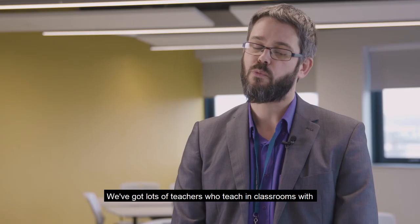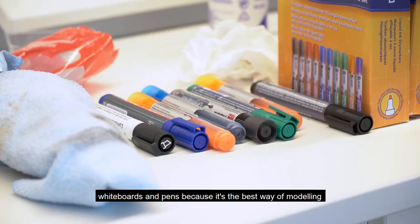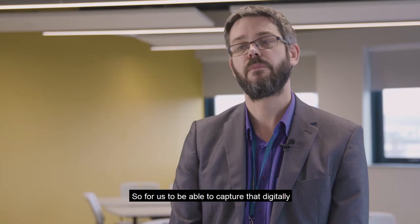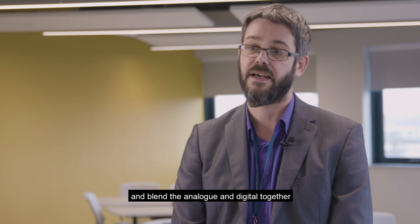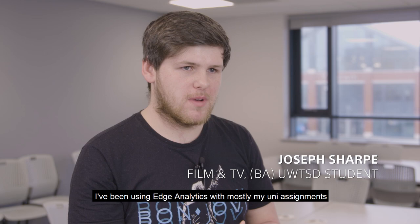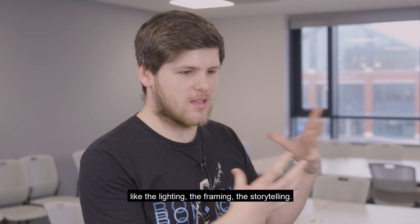We've got lots of teachers who teach in classrooms with whiteboards and pens because it's the best way of modelling that particular solution to those learners. So for us to be able to capture that digitally and blend the analogue and digital together gives us some really exciting opportunities. I'll be using Edge Analytics with mostly my uni assignments, with visual essays about why certain things are like this, like the lighting, the framing, the storytelling.